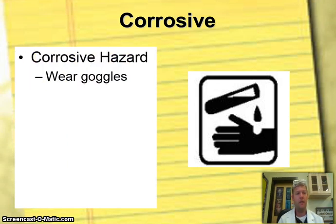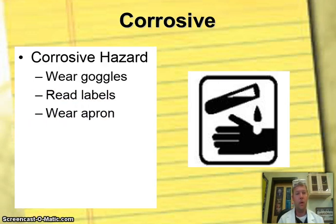Corrosive hazards means wear goggles, number one. Number two, read the labels so you know what you're dealing with. And wear an apron, a chemical resistant apron. Keep it off your skin. It will probably eat through your skin depending on the type of corrosive that you're using.